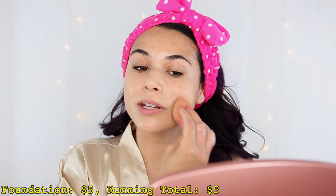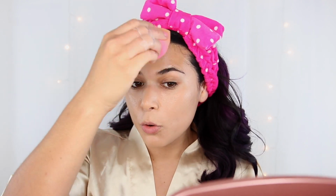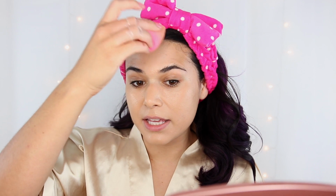So I've actually been testing this foundation for a few months now, and I've been reaching for it when I do want something really high coverage without feeling heavy or cakey, because the finish on it is very smooth and natural looking, and it is a demi matte finish, so it will dry down so that it's not dewy, but it's never gonna look or feel dry. It plays very nicely with my combo skin.